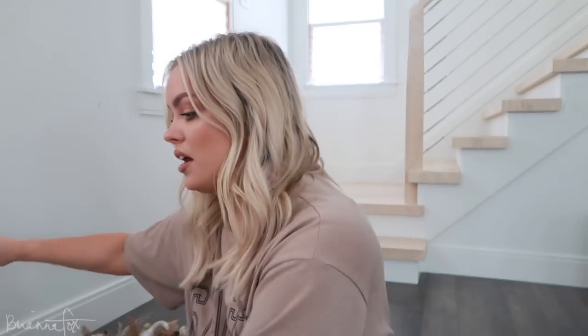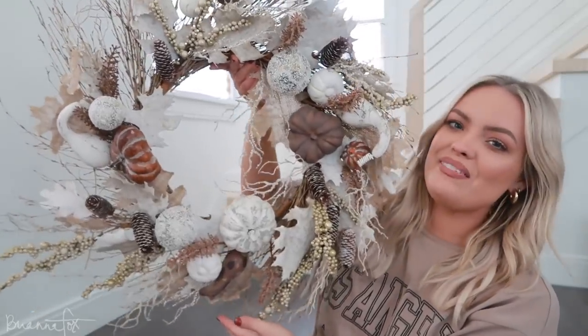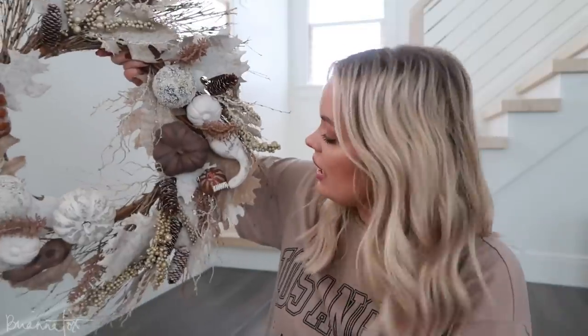My favorite thing that I got last year was definitely my wreath for my front door. I thought I got this from Pottery Barn, but I actually got it from Kirkland's. This was my favorite thing. I think it's so beautiful. It's so neutral. I think it works perfectly now all the way to Thanksgiving.